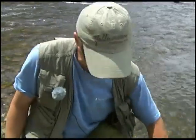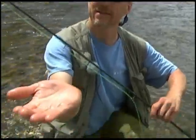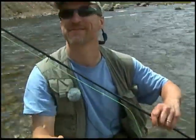There he goes. It's a nice bow, yeah. What do you think, 16 maybe? Probably a 16-inch bow, very nice. Awesome dry fly action. That's worth the high five there. Yeah, no doubt. On the caddis. Right there. Wow. Very nice. Let's do that again.